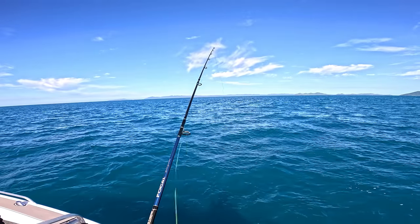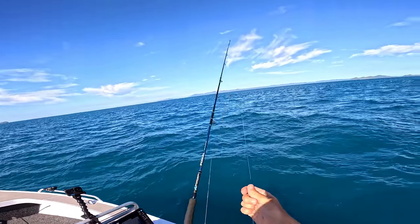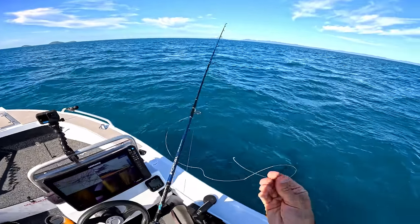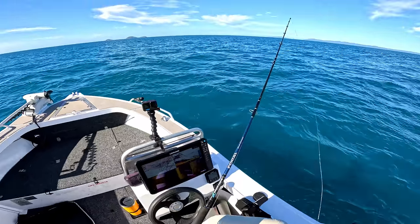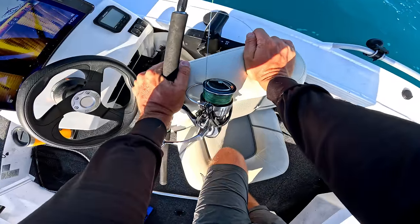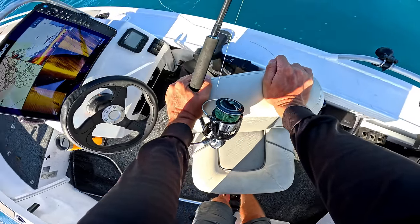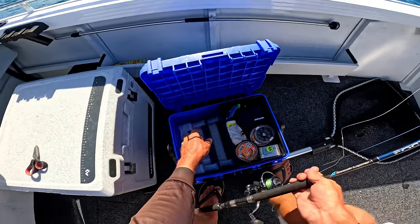Oh, I just got bitten off. On the sink, I just got bitten off. Are you for real? I said 11 drifts. 11 drifts at this spot just to get bitten off. Oh my god. Why are you doing this to me? Oh, I just want to give up, but I can't.